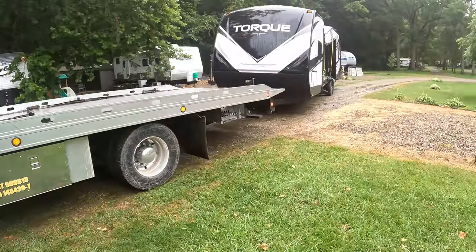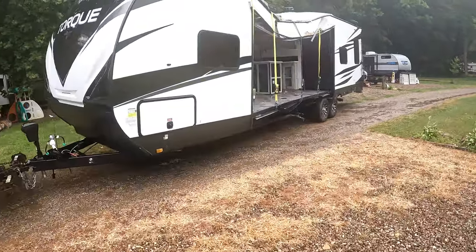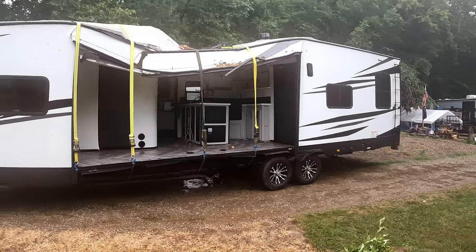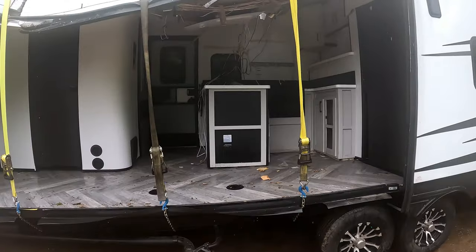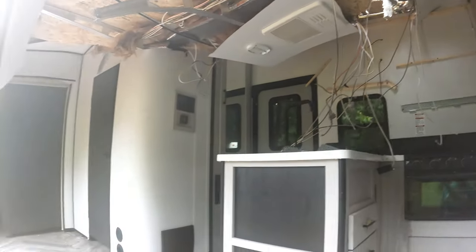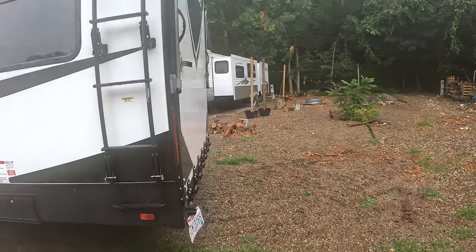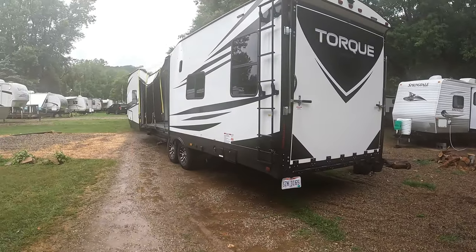Set. Should be able to get out of here. Worked hopefully as planned. You can see the top roof's pretty banged up. Removed the slide out. Removed the cabinets and stuff that were up dangling there. So everything else feels pretty solid. So hopefully we should be able to make it back to the shop where we can continue pulling it apart. Till next time.